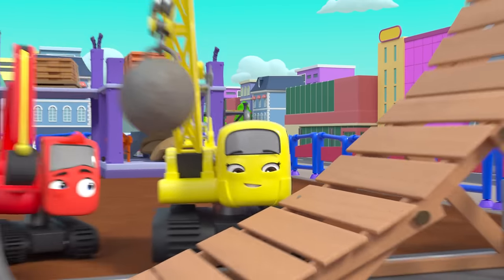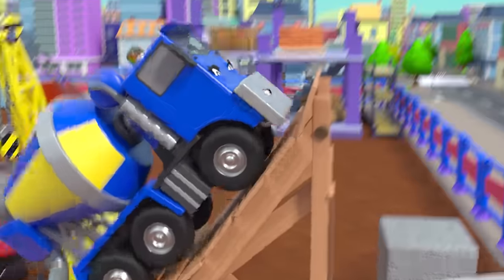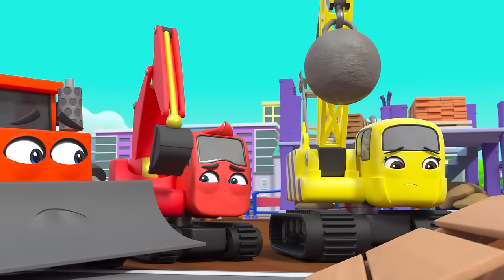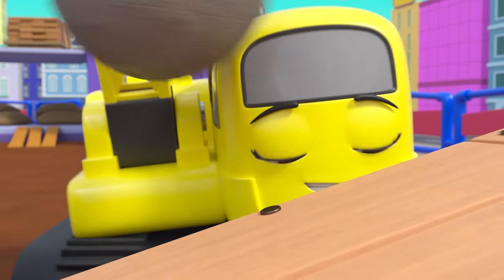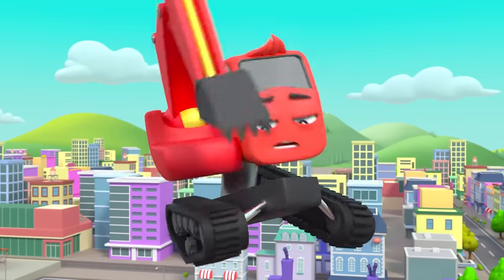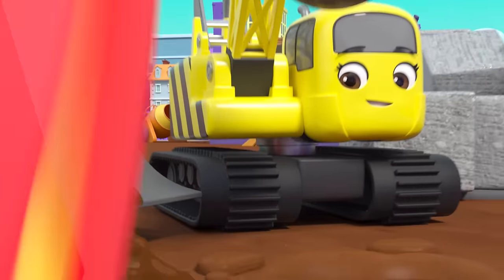Daisy has an idea. She's built a ramp over the fence. That's very clever. Go on, CJ. She's got to the top. But oh no! It wasn't strong enough. Daisy has another idea. Oh, a seesaw! They can use it to bounce over the fence. Whoa! Look at Digley go! They're bouncing really high, but this might not help them get out.